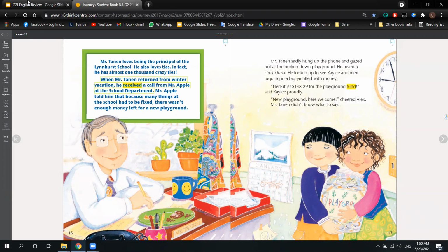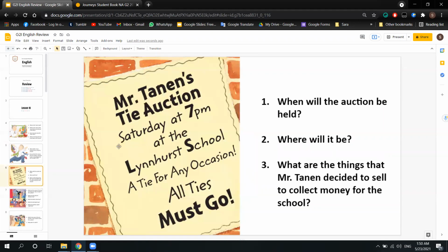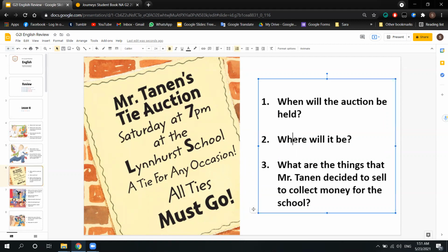Okay, now let's see the third slide. So here we have Mr. Tannen's tie auction, and it starts Saturday at 7 p.m. at Lyndhurst School. So when will the auction be held? It's going to be on Saturday at 7 p.m. And where will it be? At Lyndhurst School. So where? We're asking about the place. When? We're asking about time. What? We're asking about things. So what are the things that Mr. Tannen decided to sell to collect money for the school? His ties. Okay, so he decided to sell his ties in order to help the school.